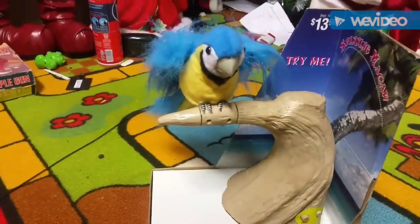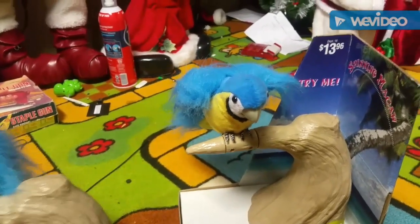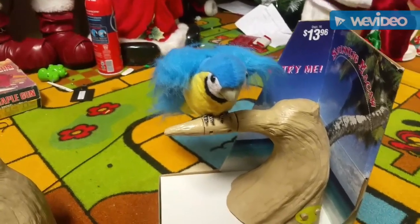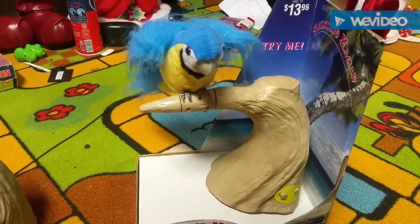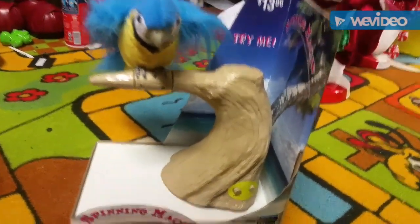Anyways, this is the Dock of the Bay version. It's nice to have this version again. Like I said, I let Bailey keep my red one from my childhood, so I just got another one. I'll get the red ones at some point, but right now, meh.